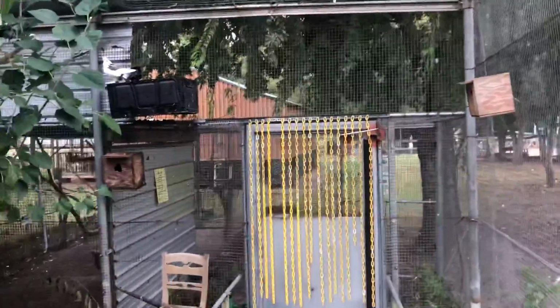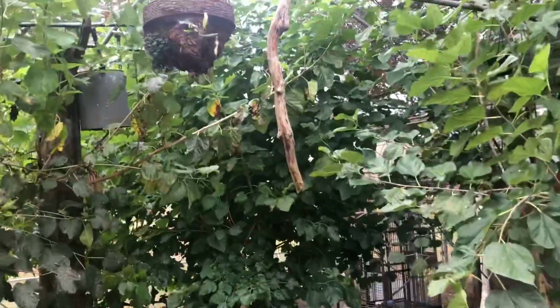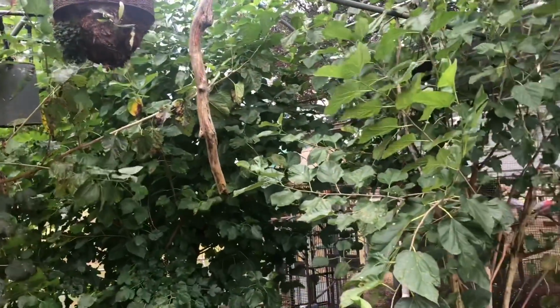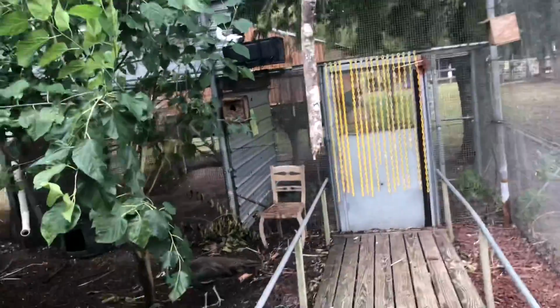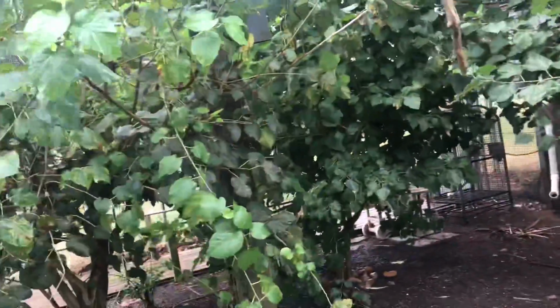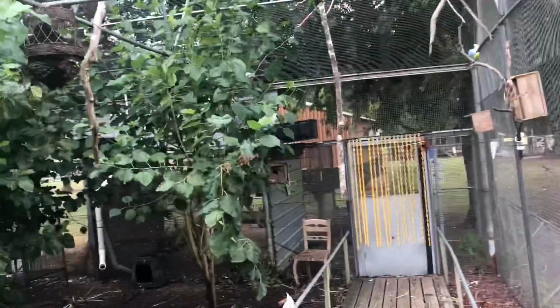Now on both the entrance and the exit, we do have a safety room. That's just going to help to keep birds inside. There's no risk of the birds being able to fully escape. And we do also utilize safety chains on both of the doors. That way when we open the doors, birds can't just fly out through the opening. So this is my walkthrough aviary.